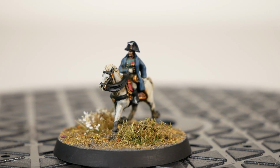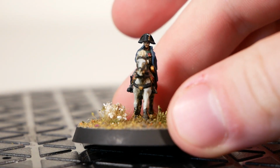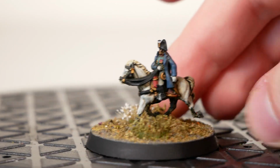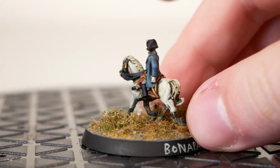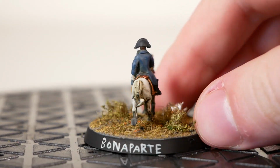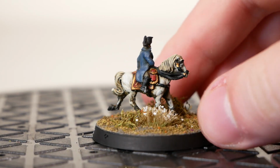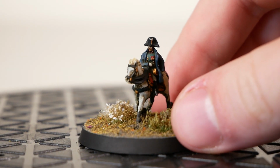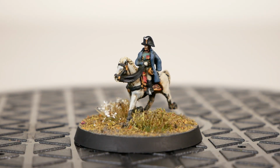And last but not least, of course, we have Napoleon. I think this for sure is my favorite model. I just love how it turned out. I used enamel washes on these figures, which I tend to do with my French. It gives them a little grimier look. But really pleased with how this model turned out.